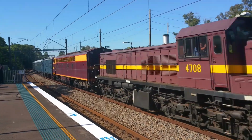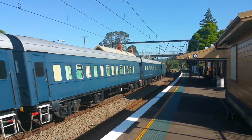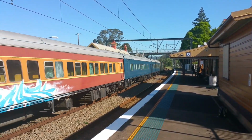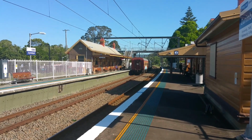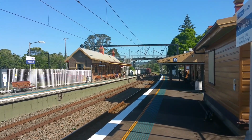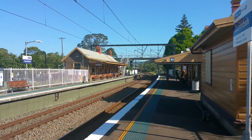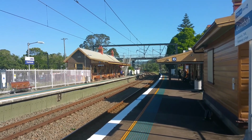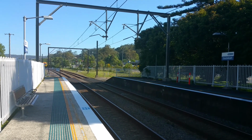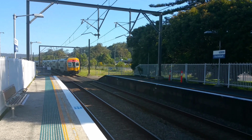And an Oscar arriving in platform number 1, Central Sydney Terminal service. The set is H36. H36 now departing platform number 1, Central Sydney Terminal service.